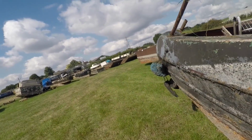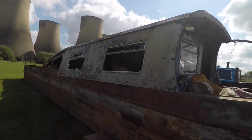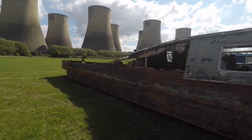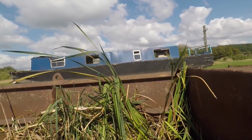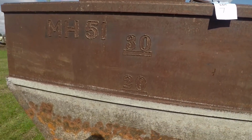Lot number 5. And as I say, the auction finishes Monday at 2 o'clock. Another one with its own garden. And this one has got draft marks like they have on ships and submarines. Now look, 30, 20, 10.